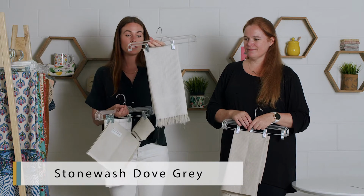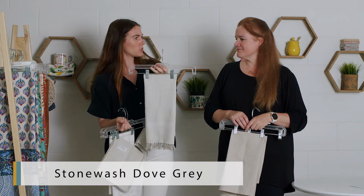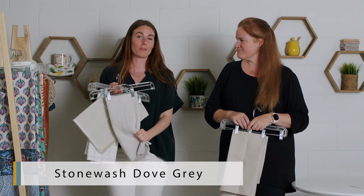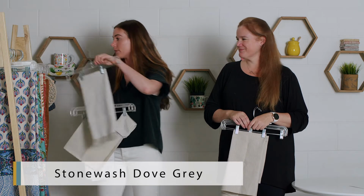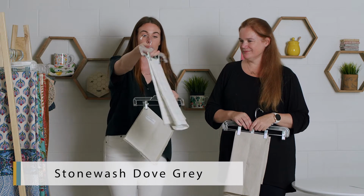That is our vintage wash. Oh no, is that our vintage wash waffle? Yes, it is. Towel. Thank you. Sorry. I have so many of them at home and I wash them so many times they get so soft that sometimes I forget. So here you have it in the Dove Gray. Your vintage wash towel.